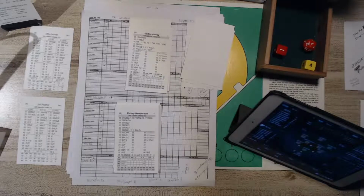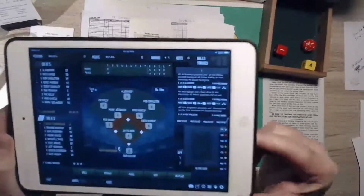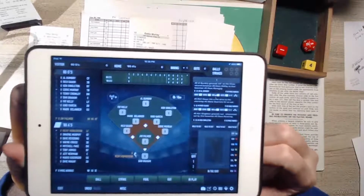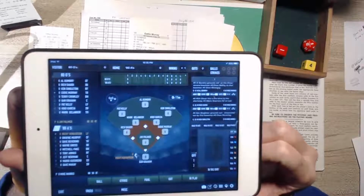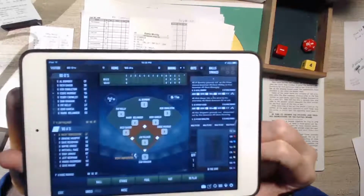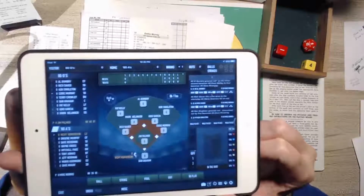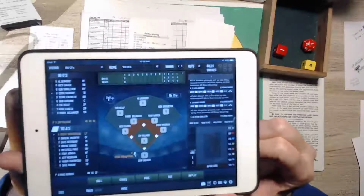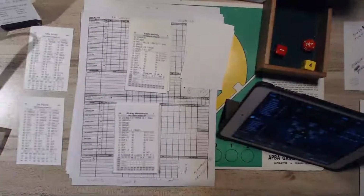You can see this, I'll show you on iScore right here. Let's see if I can bring it up to you. You can see this is the defense for the Baltimore Orioles. They got Pat Kelly in left, Al Bumbry in center, and Kenny Singleton in right. You got Rich Dower at third base, Mark Belanger shortstop, Kiko Garcia at second base, Eddie Murray at first, Jim Palmer's on the mound, and behind the plate is Dan Graham. And that's what I'm using to keep all my stats.